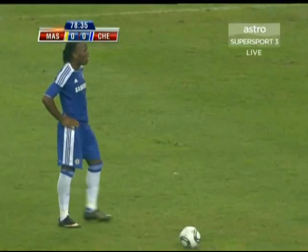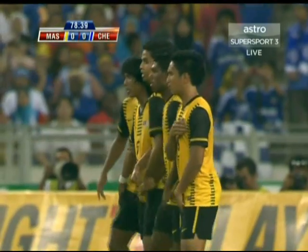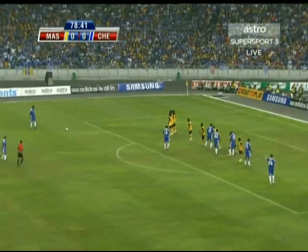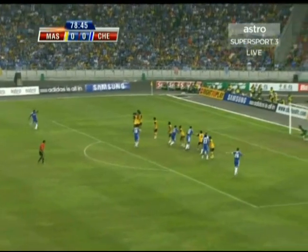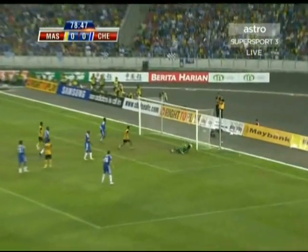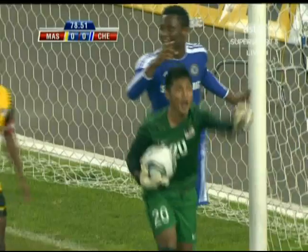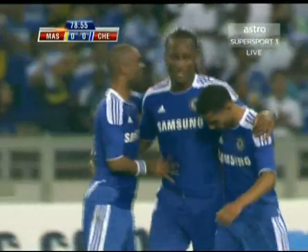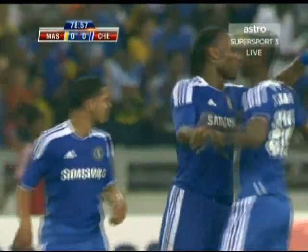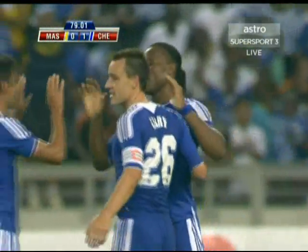But Drogba will, maybe, he'll chip it. He tried to chip it into the far corner, try and chip it over the wall. 5 yellow tigers in that wall. Didier Drogba, off the keeper, and in, it's been given. Izam is fuming. The assistant referee has given it to be an own goal against Izam, who is absolutely livid.